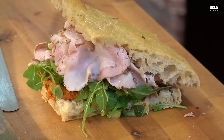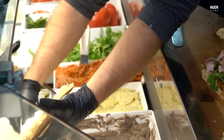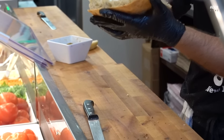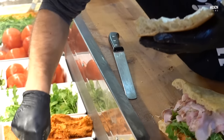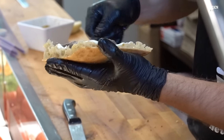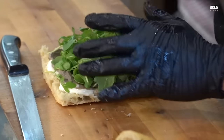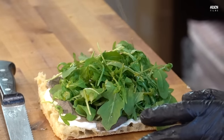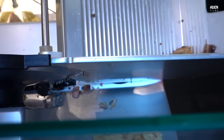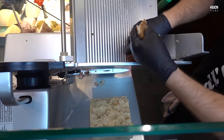Dante con stracchino. Stracchino per lo spammabile. And crema di tartufo, truffle sauce. A touch of green arugula, ovviamente. Immancabile l'olio extravergine d'oliva e questa va con un bellissimo capocollo. Eccolo qua, con un bel capocollo.